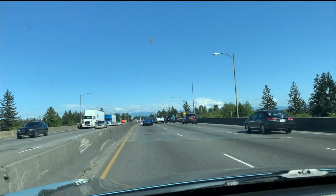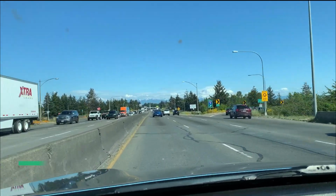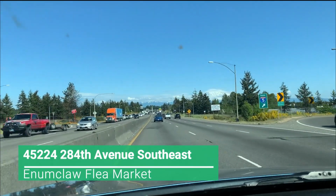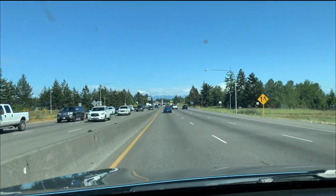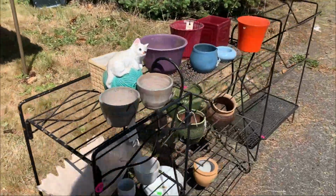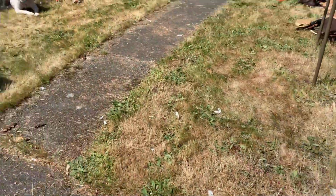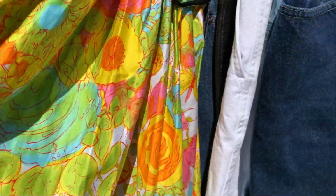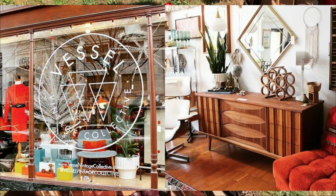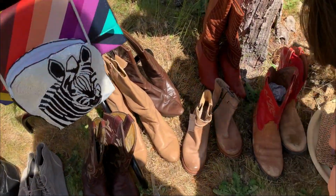So Sunday was my birthday. It was a glorious day, so we decided to go to Enumclaw to go to a flea market there. But before we did that, we stopped at this really amazing garage sale in Tacoma. She had so much retro groovy wonderfulness, and come to find out, she actually owns a store in town called Vessel, which is full of mid-century modern and is just a fun store to visit.